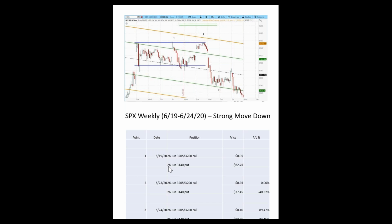Simultaneously, if we would have bought a put at the 26th June, 3140 at the money put, we would have had to have paid $62.75. Now the price went down, but then came back up, and at 0.2, our bear call was even, just even. Whereas the straight put would have lost this 40% because of the time that we had lost here.